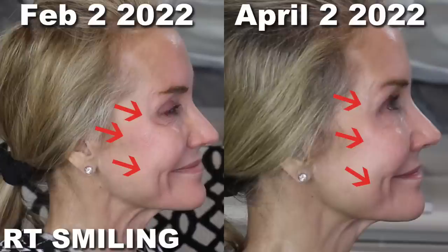Now let's take a look at the right side. There, as you can see on February 2nd, when I'm smiling, there are quite a few crow's feet and also significant wrinkles in the nasal fold area. And then in the after picture, the wrinkles have all softened up pretty significantly. This isn't as dramatic as the left side, but especially in the lower part of the face, I think the wrinkling may look reduced there.